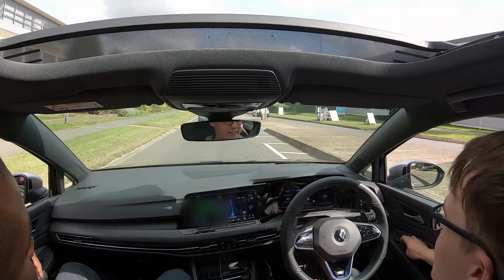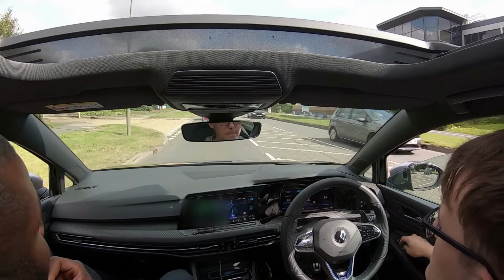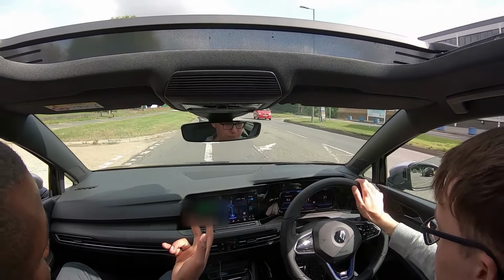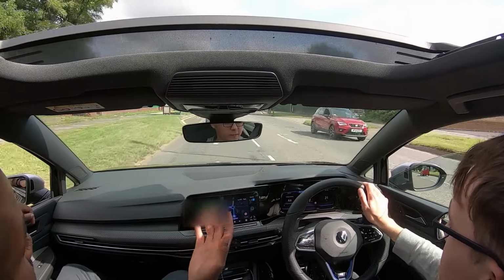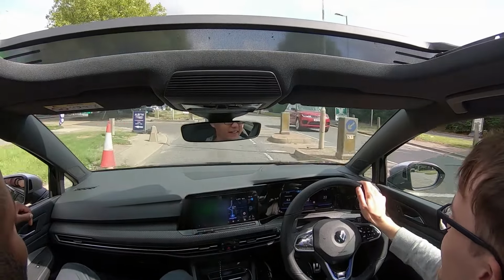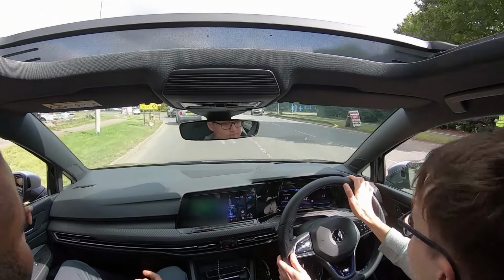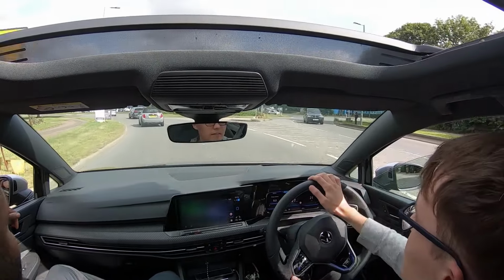Something that doesn't distract you from the road. It's really quite cool. Works quite well with the sat nav, with Android Auto and stuff, so really good integration. I had no problems with the infotainment. I did say to the owner, it takes a long time to get used to these Mark 8 Golfs to really understand them. But yeah, it was fine.